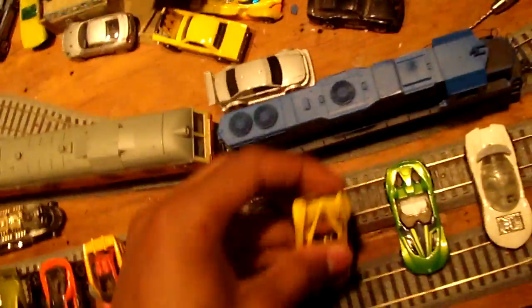And let's see, we got the Cool 8R. They call it the Cool 8R. It is cool, and it's got a V8. And I guess the R stands for racing. Like the detail on it, and it's very heavy too. Very heavy. These are good rollers. If I had a track, these would probably be one of my top winners.